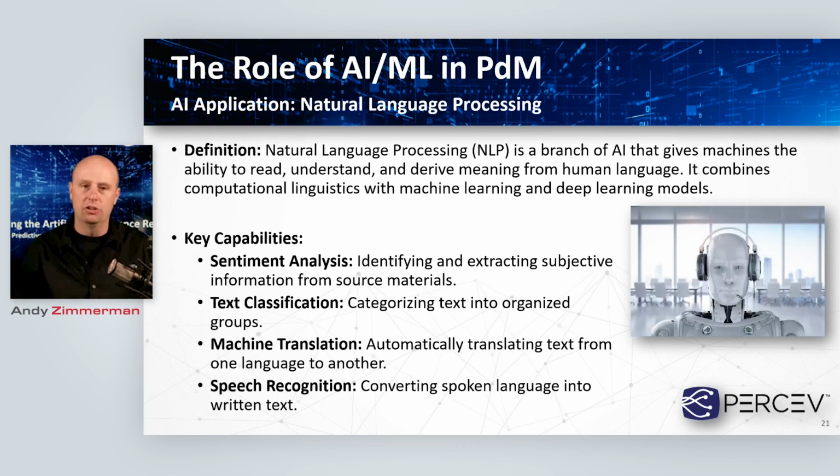All right, so let's move on to some of the more novel recent AI technologies, and I'll start with natural language processing. This is a branch of AI that's going to give a machine the ability to read, understand, interpret, and derive meaning from human language, right? So this takes ideas from computational linguistics and then couples it with machine learning or deep learning techniques to give this sort of ability for a machine to understand what a human is saying.